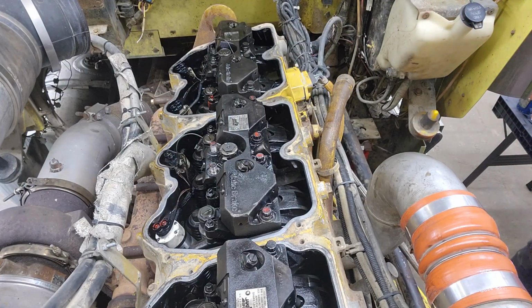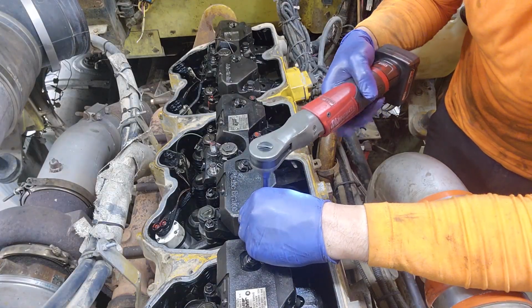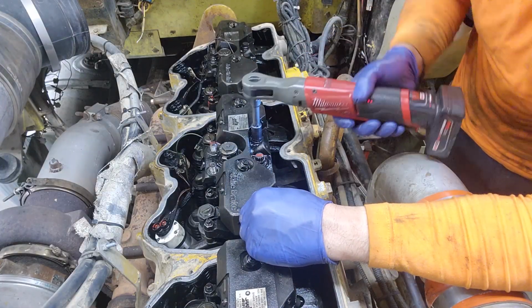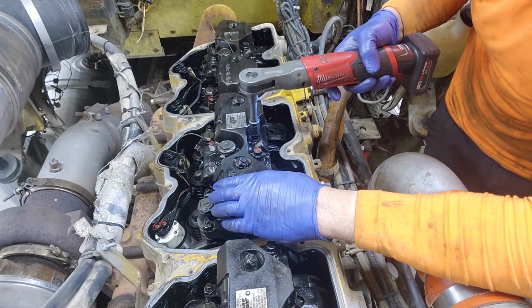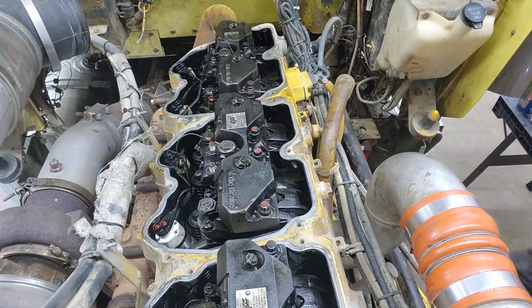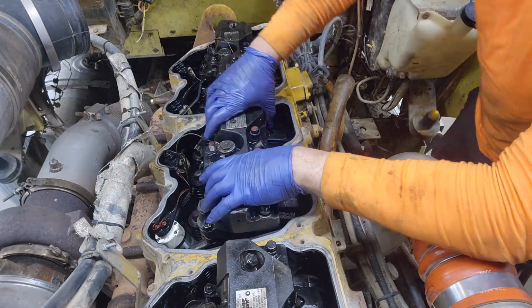What I'm going to do is swap the bridge from 4 to 3 on the intake. I'm also going to swap the rocker from 4 to 3 on the intake as well, just to make sure we don't want something weird with a rocker arm or a valve bridge. Those are very simple items, but it'd be really crappy if we thought we needed to pull the cylinder head, and it just turns out that there was something wrong with those.